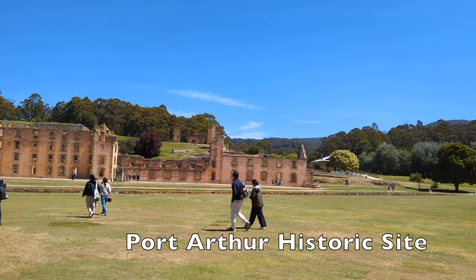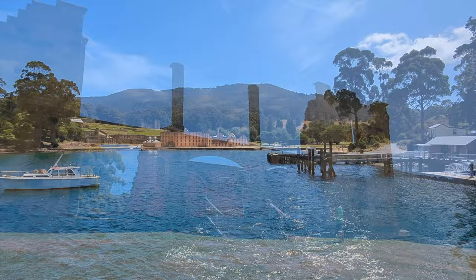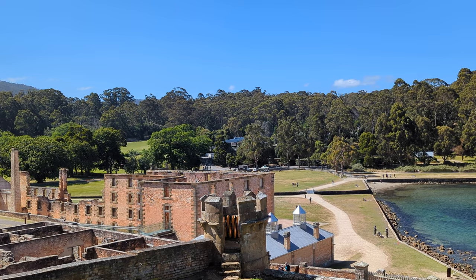If time is available, you can do some interesting day trips to Port Arthur, Tasman Peninsula, or Bruny Island. Port Arthur historic site was a 19th century penal settlement and is now an open-air museum. Ruins include the huge penitentiary and the remaining shell of the convict church. The site is a beautiful place with rich Australian history value and is an icon of Tasmania.